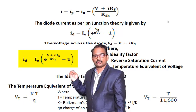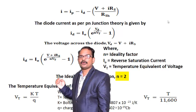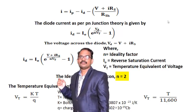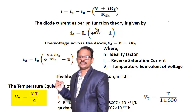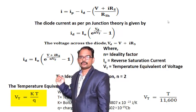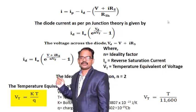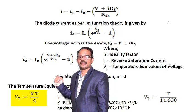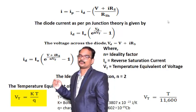The ideality factor in case of silicon is 2. That is, N is equal to 2 if the diode is made of silicon. So what is the temperature equivalent of voltage? It is given by KT by Q. What is K? Boltzmann's constant. So what is the value of the Boltzmann constant? 1.3807 into 10 to the power of minus 23 joule per Kelvin. What is T? Temperature. And what is Q? Charge of an electron.